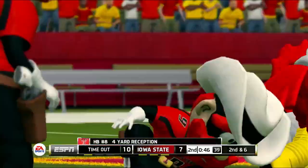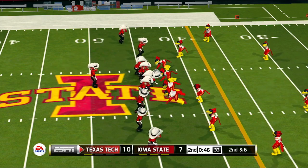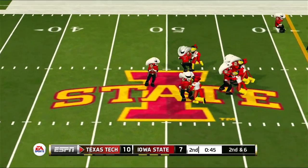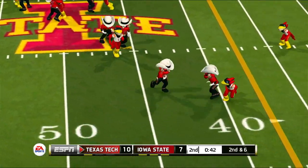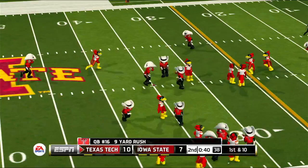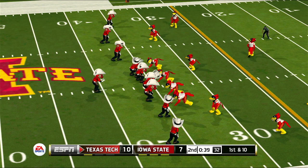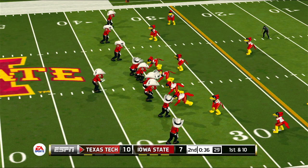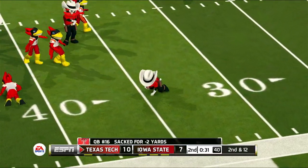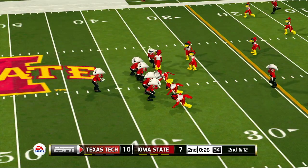Throws complete, and he's hit right away. The Red Raiders are going to call their second timeout. There are five wide receivers split out. The quarterback in the gun. He's scrambling. Tackle around the 35-yard line. That makes it first and 10. The sub package in there defensively in this five wide receiver set. Now he's scrambling. And he's going to come up with a sack. That'll bring up second and 12.